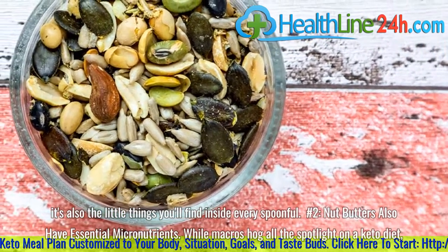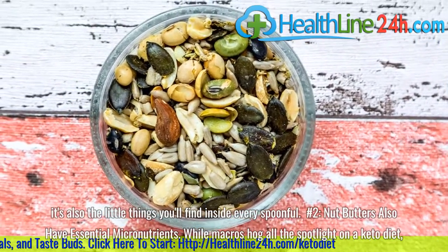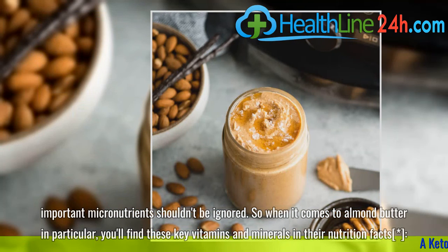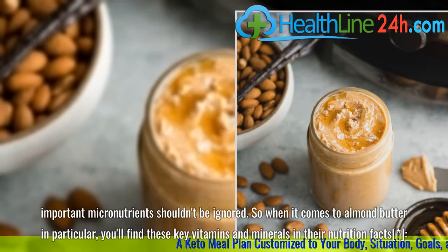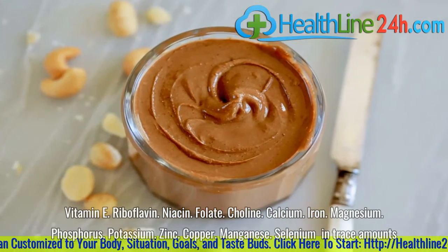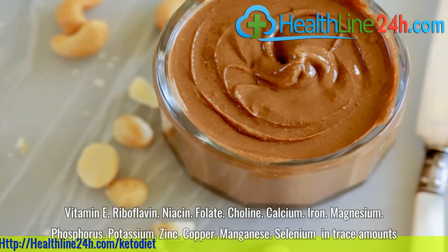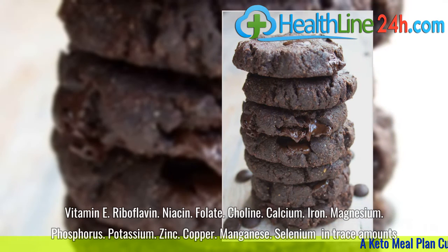Number 2, nut butters also have essential micronutrients. While macros hog all the spotlight on a keto diet, important micronutrients shouldn't be ignored. So when it comes to almond butter in particular, you'll find these key vitamins and minerals in its nutrition facts: vitamin E, riboflavin, niacin, folate, choline, calcium, iron, magnesium, phosphorus, potassium, zinc, copper, manganese, and selenium in trace amounts.